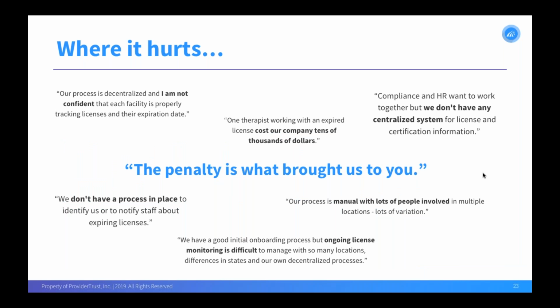Some of the most common responses we get when we ask the question, tell me about your license verification and monitoring process, are the following. Our process is decentralized, I lack competence, or we don't have a centralized system for this type of information, or we had a provider that was working with an expired license and it cost our company some dollars, or we simply don't have a process in place, or there's a lot of people involved, or it's very manual and difficult. And quite frankly, we have the conversation with some providers that have been hit with a penalty. Some of these comments may resonate with you. Some may only live in your nightmares and keep you up at night. Some of you might feel confident in your process. Overall, there's a wide variety of emotions when we start talking about license monitoring.